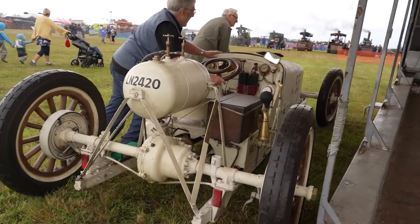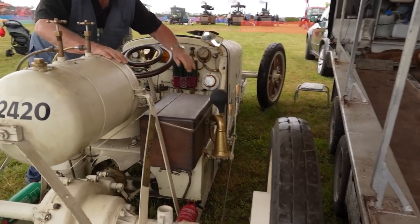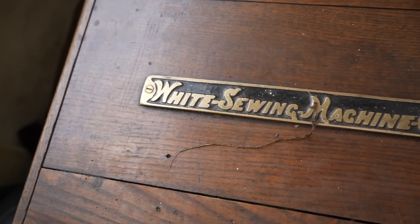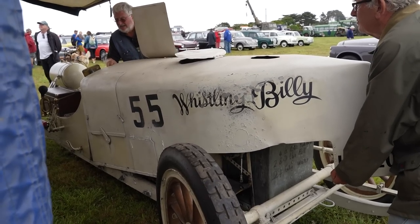Just, literally. Of course. We cleared by about half an inch. Yeah, it was about that. Oh, I see, look, White Sewing Machine Company.